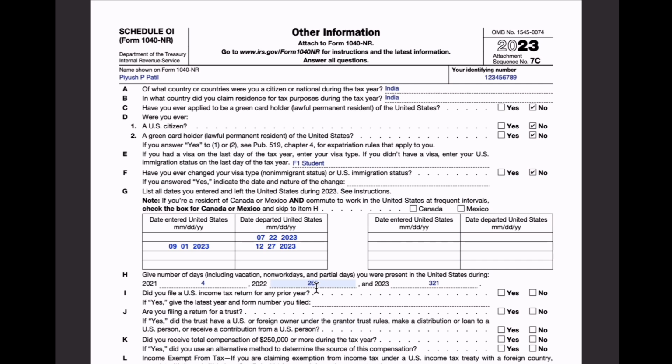You can just calculate the number of days simply by saying when you went out of the US and when you came back. So for example, if you went to India for 30 days, you will deduct 30 from 365 and enter the respective number of days for each of the financial year. Financial year starts from 1st January until 31st December, so calculate the number of days accordingly.